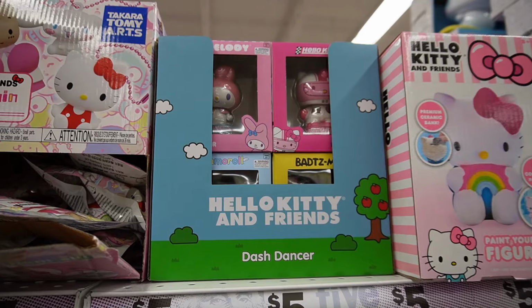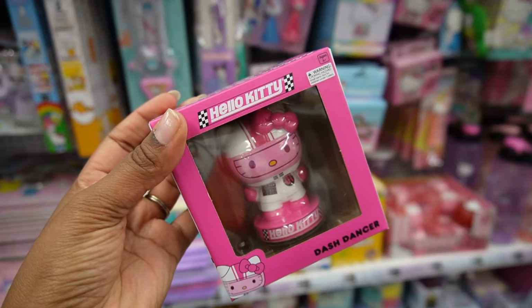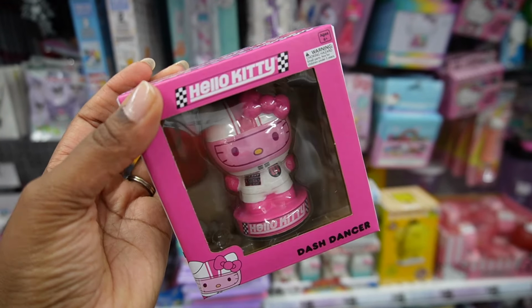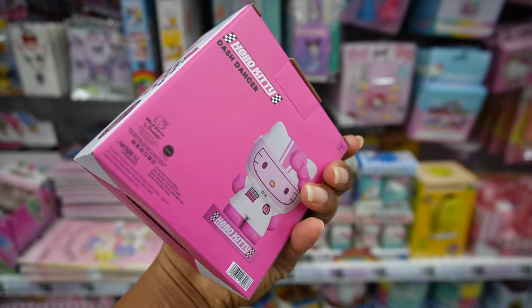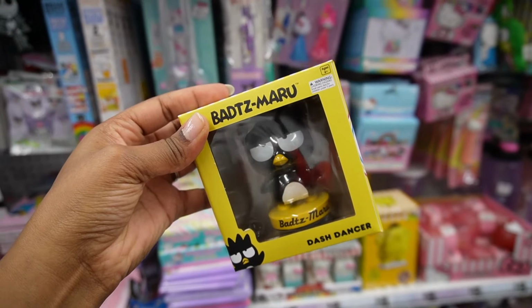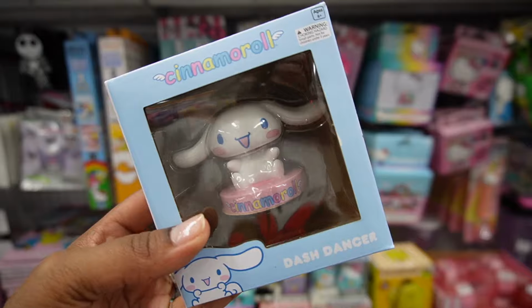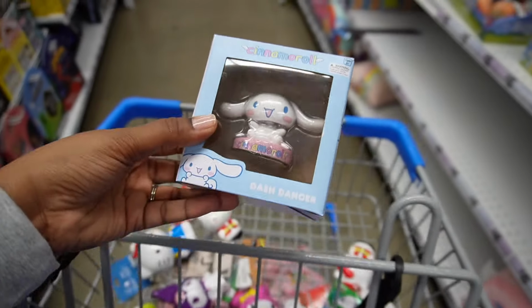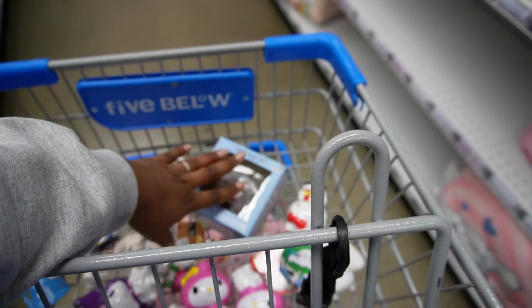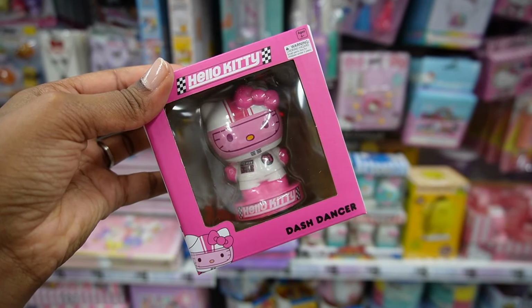It's cute. They have some Hello Kitty and Friends dash dancers. They have this one. How cute. My Melody. Cute bats. He's cute. Isn't he cute? I kind of want his. Oh, he's so cute. We're gonna think about cinna. Yeah. V has inspired me, y'all. I think I want this one too.